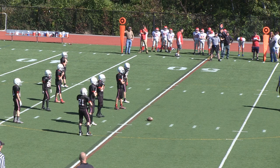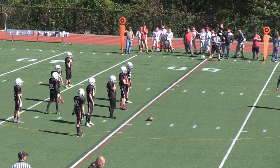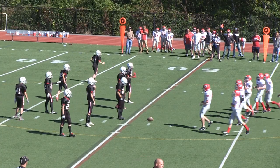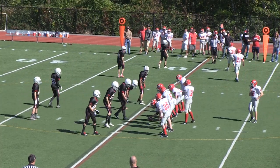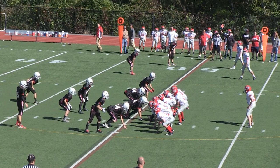And a nice stop right here. That one's good. Fourth and going? Nice, another one in. Fourth and eight. Yeah, it looks like they're going to go for it. Beautiful play by Danny O'Connor. That's a lot of tackles. Confidence in that Wakefield team right there.